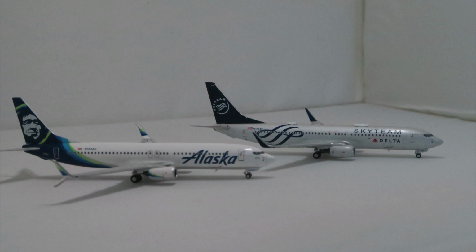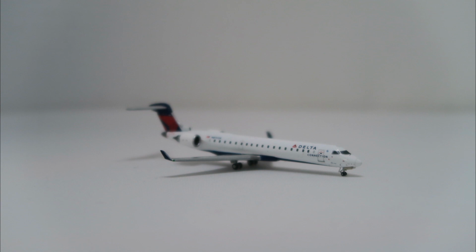Now it's time to answer the question of which manufacturer is better. And for me, it just has to be NG Models, just because of the consistent, highly detailed, accurately scaled down models that are produced. There's such a wide variety each month of models that you just can't shy away from the fact that NG Models is doing an absolutely amazing job at the moment. And for that reason, NG Models is my favorite company at the moment.